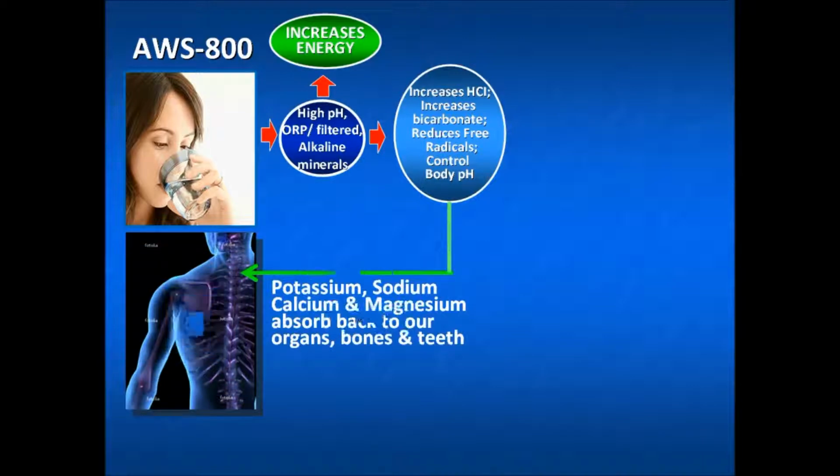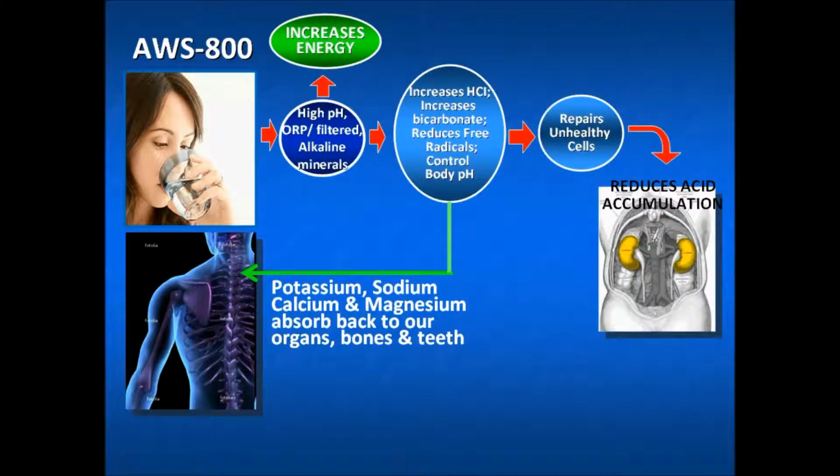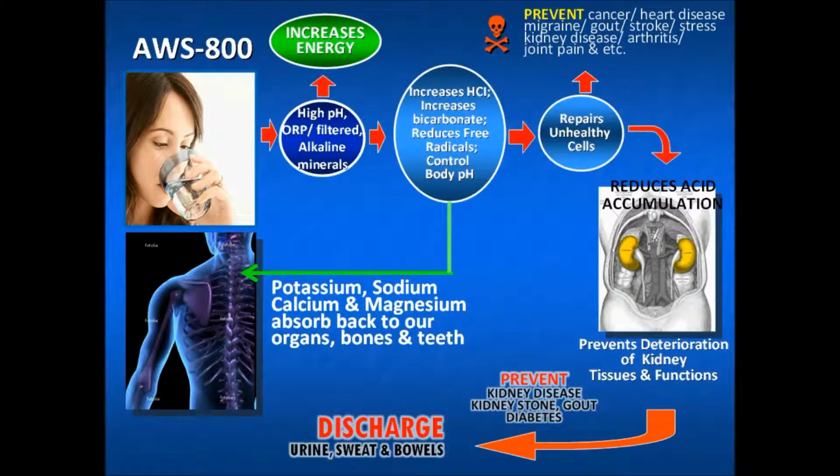Thirdly, the added minerals of Bennington water will replenish those minerals already used for neutralizing the body acid back to our organs, bones, and teeth. The high pH and ORP of Bennington water reduce acid accumulation and repair damaged cells. It also helps to reduce the workload of the kidneys. At the same time, it prevents or relieves major illnesses like cancer, heart disease, migraine, gout, stroke, stress, kidney disease, arthritis, joint pain, and etc.